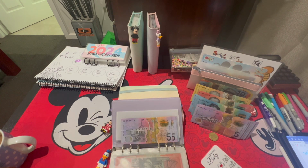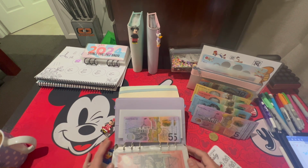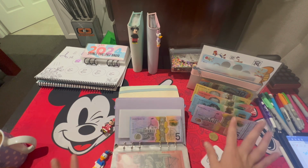And then starting again. I'm just not sure yet because I know I want obviously a big portion of it to go towards my debt, and then the rest I want to allocate elsewhere. So I might do that soon, I think.